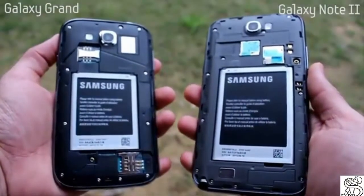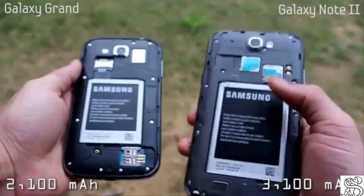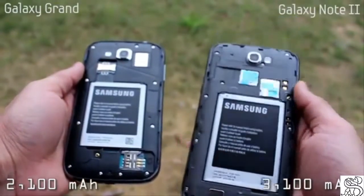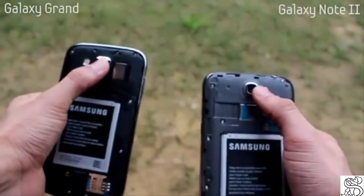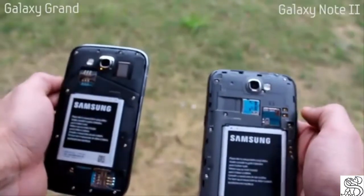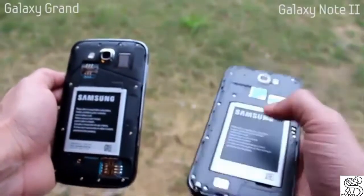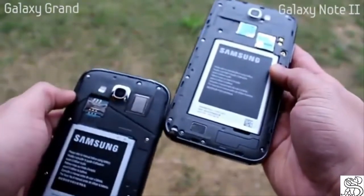So the Grand has a 2100 mAh battery, and it's got a dual SIM slot, whereas the Note 2 has a 3100 mAh battery with a single slot. It's got a micro SD card slot, both of them expandable up to 64 GB, and an 8MP camera with LED flash. It's got a speakerphone grill. The Note 2 has it right beneath the battery right there, and the Grand has it on the right side of the camera.